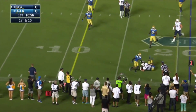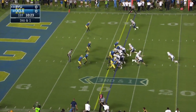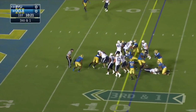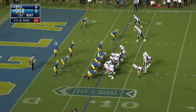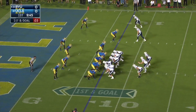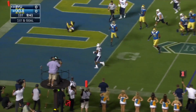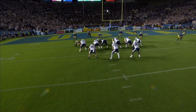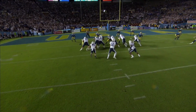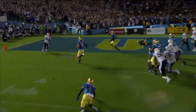Mangum throws for Matthews, and the 6'6 senior, third down and one, straight ahead they go for a first down. On first down and goal, Ho Ching leads the way for Hine, who's into the end zone for a BYU touchdown. Paved the way for Adam Hine, and he does the rest. A little stiff arm, and it's in the end zone.